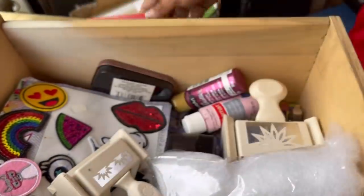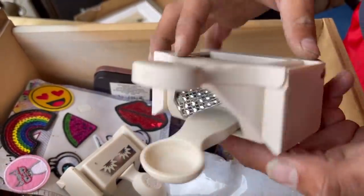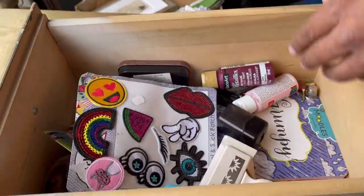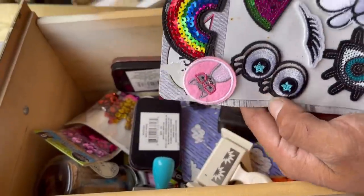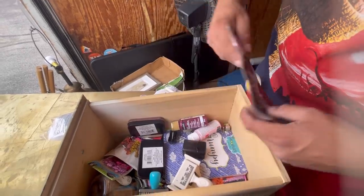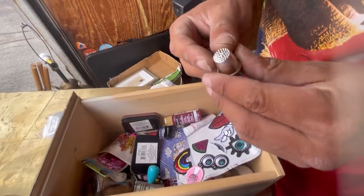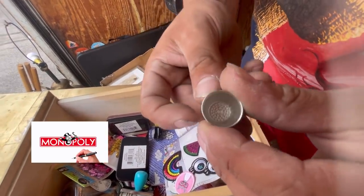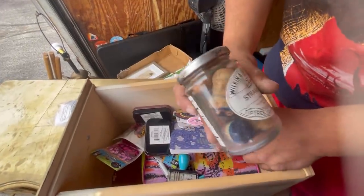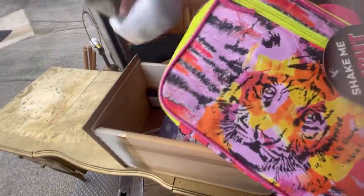Okay, we got oil pastels. I don't know what this is. This is like some type of stamp or something. Let's see. Ooh, patches, guys. This is a nice set of patches right here. Okay, what else do we got? Look, this little thing, these sometimes are silver. Looks like a Monopoly piece or something. Thimble. Uh-oh, a jar of quarks. Uh-oh, there goes the quarks.